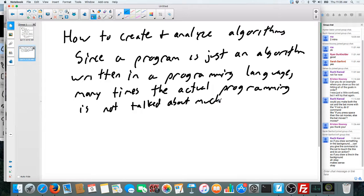figuring out the solution to the problem and figuring out how, given a problem, to come up with the steps. And then whether you turn those steps into machine language or C++ or Java or Python or Scratch or whatever, doesn't matter a whole heck of a lot. So a lot of conversations about how to do something often are done not in programming, but in algorithms, which is a more higher level, more abstract way of doing things.